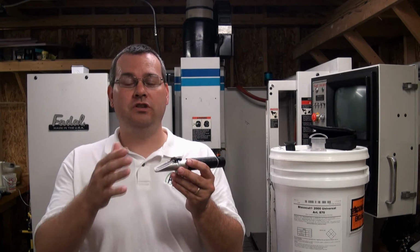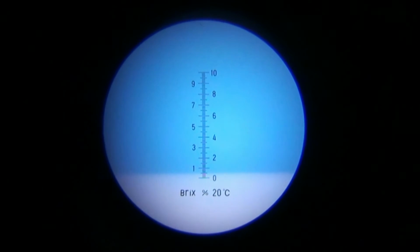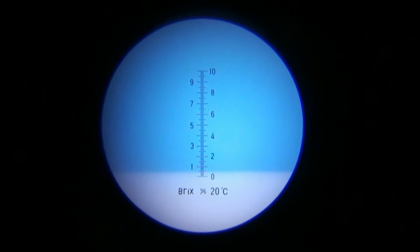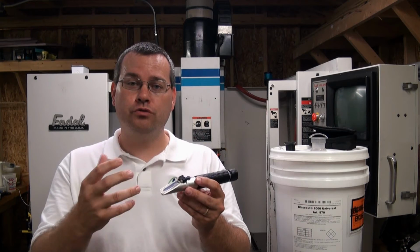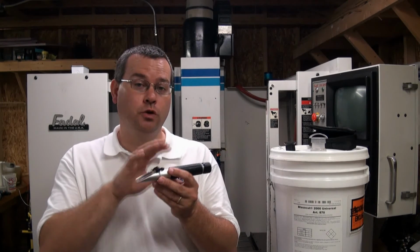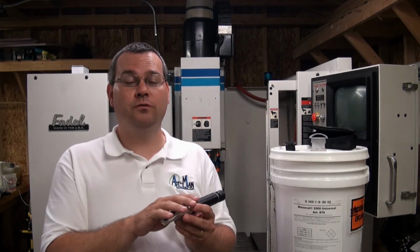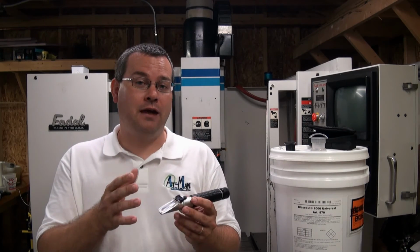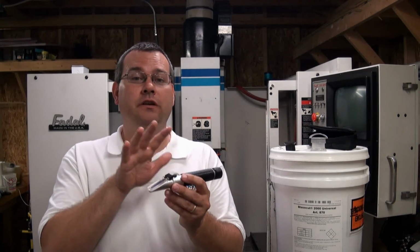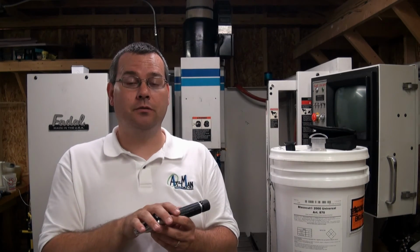What you do is you take the percentage that you measured off of your refractometer and then you multiply it by that correction factor. That correction factor may be a little bit above 1, it may be a little bit below 1, and then that will give you your true percentage concentration of coolant. Now, the nice thing about the BlazoCut 2000 Universal is it has a correction factor of 1. So we don't have to do any math. What you read on the refractometer is the actual concentration level of the coolant. So that's another nice thing about the BlazoCut 2000.